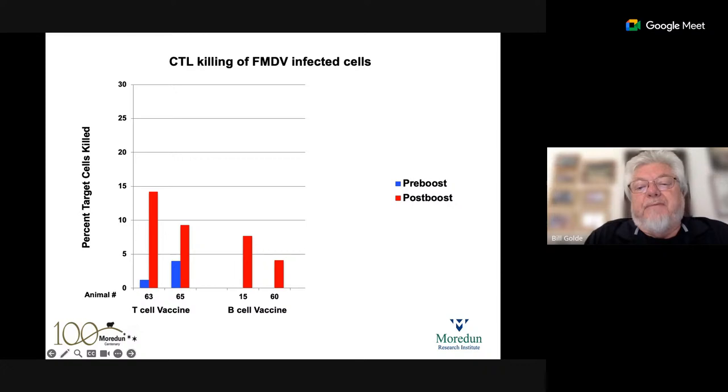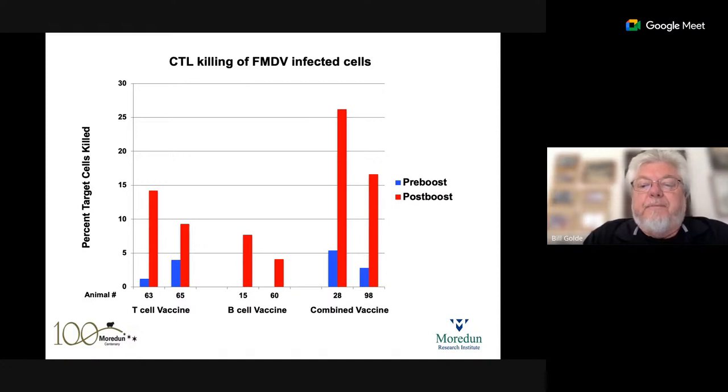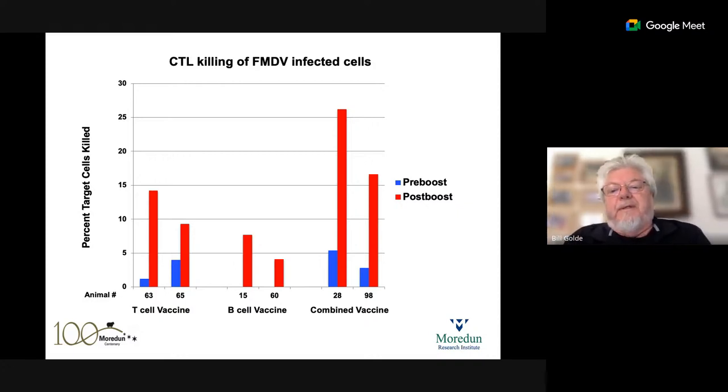You didn't see anything from the B-cell vaccine until you did the boost. So you saw nothing in the prime and only a little bit after the boost. But interestingly, if you put the two in together, you got a fantastic response. And I'm not going to go into it, but basically what this shows is our hypothesis that to optimize the immune response, you need to stimulate both T cells specifically and B cells specifically, to get the best of both responses. And I'm not showing the data, but the antibody responses were actually better in these animals as well.